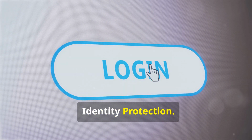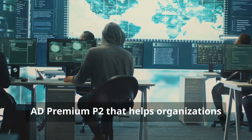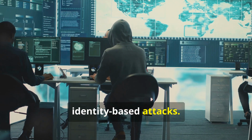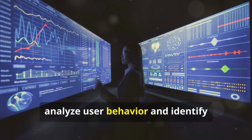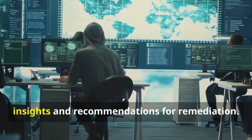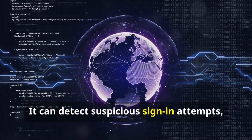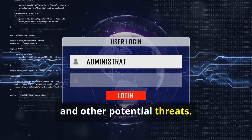Identity protection. Identity protection is a feature of Azure AD Premium P2 that helps organizations detect and investigate potential identity-based attacks. It uses machine learning algorithms to analyze user behavior and identify suspicious activities. Identity protection provides risk-based insights and recommendations for remediation. It can detect suspicious sign-in attempts, compromised credentials, and other potential threats.